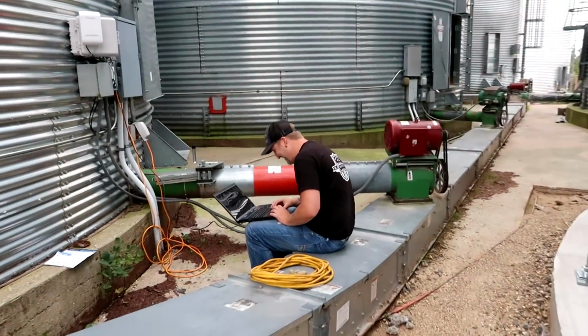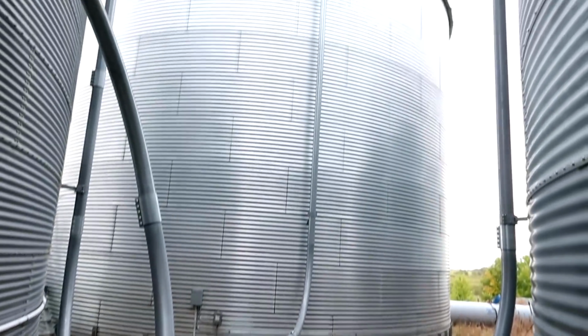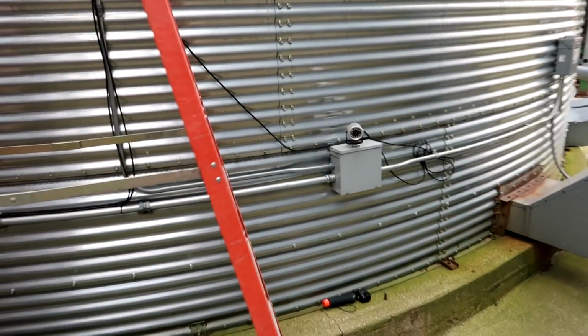Yep. We got cameras and cables stringing through back here so that we can look at our pipes, make sure everything at the exchanger is going good in the middle of the night. So that's going to be mounted up there some way or another.